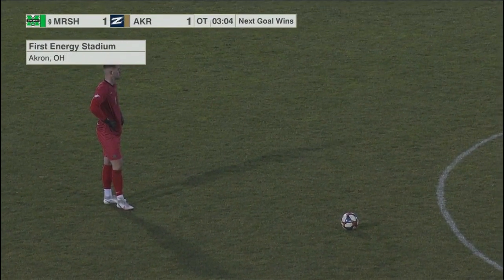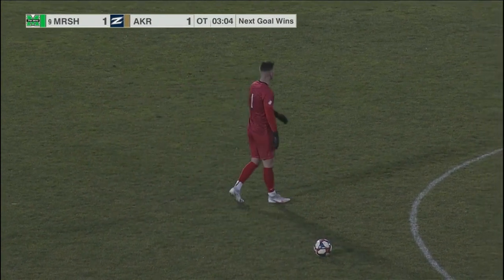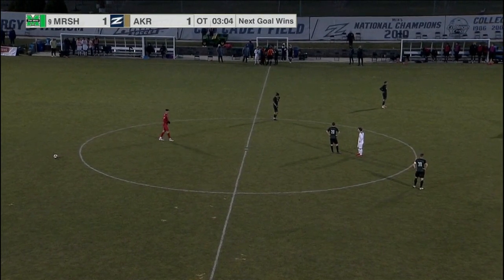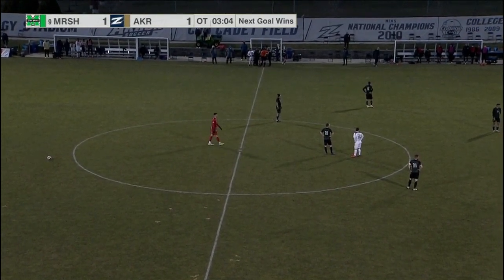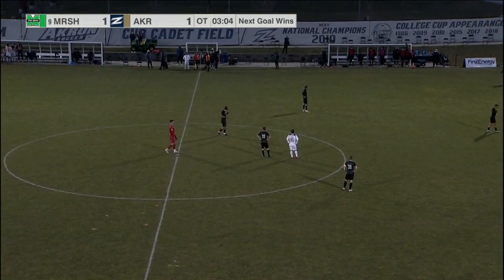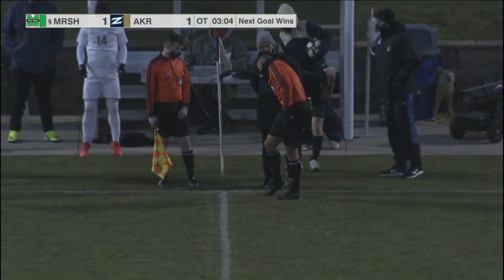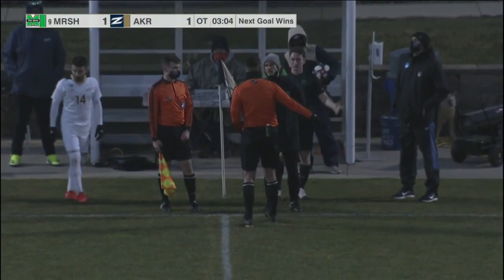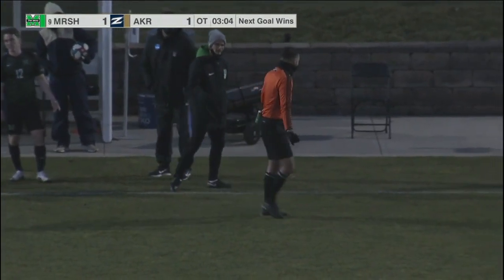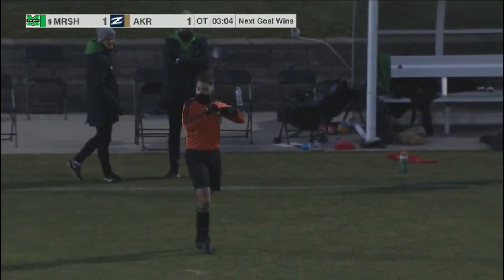Free kick coming. Oliver Semba will take it. Junior keeper who has been really good. One outstanding save that he punched out. Two saves total. Again, Marshall's head coach Chris Grassi is getting an explanation. That might be a kind way of describing it. He's making his point hard. And he's about to get a yellow card, it looks like. And in fact, he did. So a yellow card for Chris Grassi.